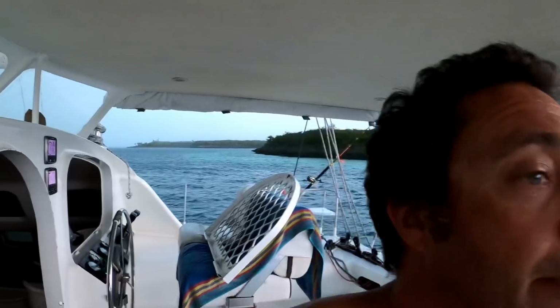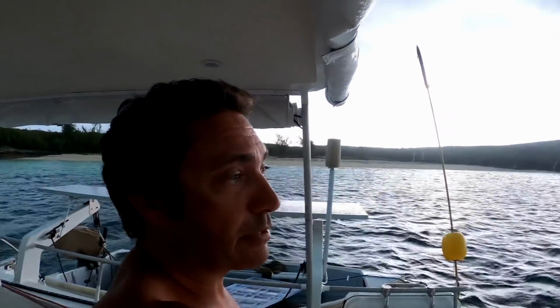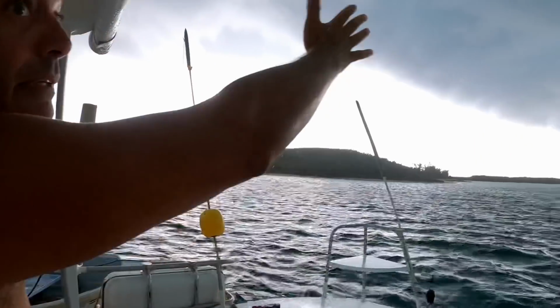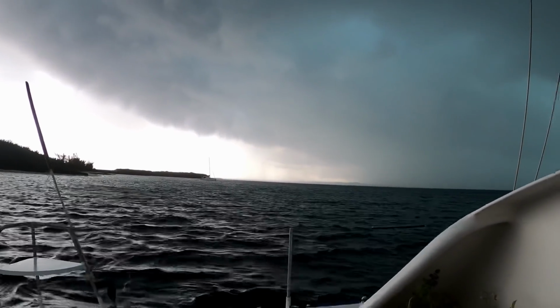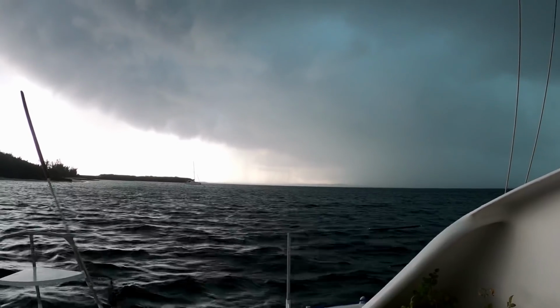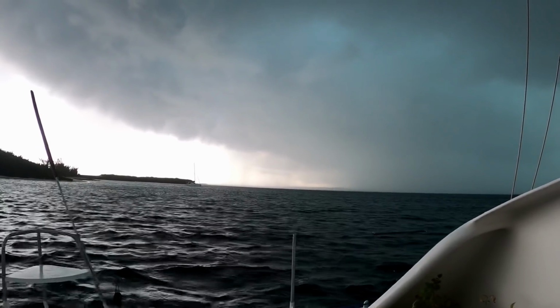A bit of a bad one coming. Look at the rain coming out. We've got some strong wind coming too. Look at it. Oh, yeah. Let's get ready for it. Yeah. Where are we gonna go?